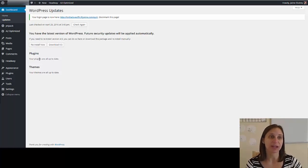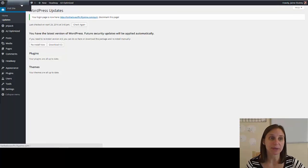And so there's one other thing. If I did have updates available, you would also see them in this bar right up here where you've got the comments. You would actually see an update field right there. So it's another easy way to see that you have updates available.